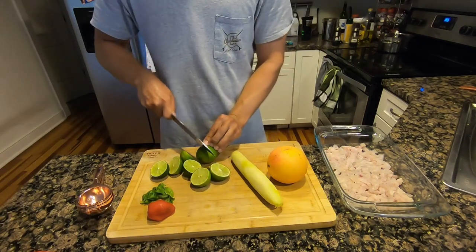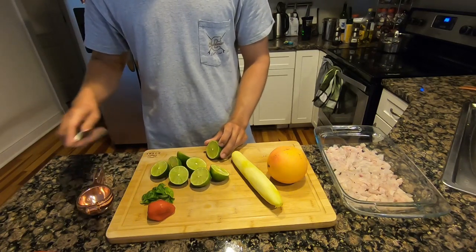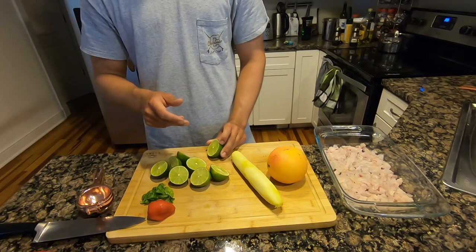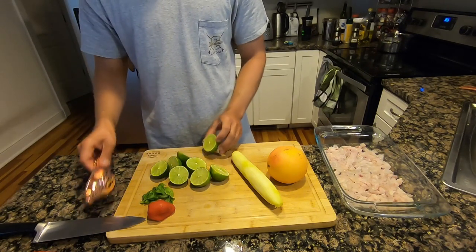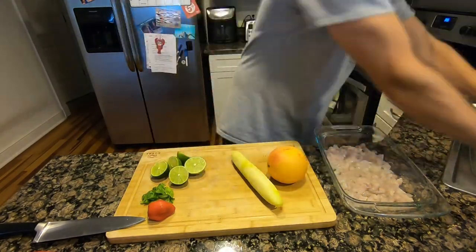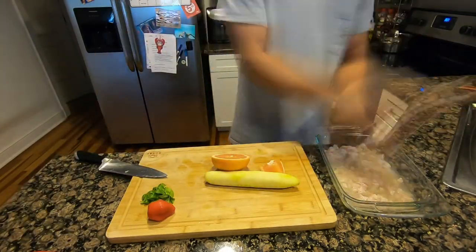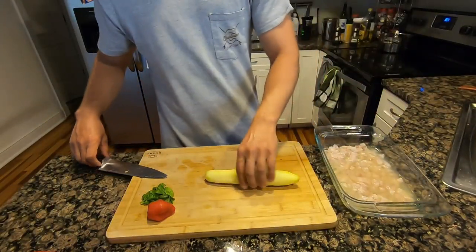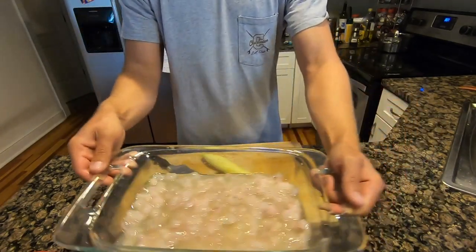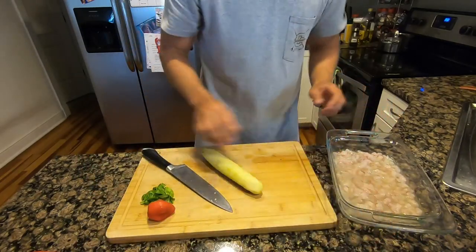And it's important to do the citrus on the fish first before you dice up these other things to add, because they'll probably absorb the citrus before it really gets to do its magic on the fish. So anyway. Next up, now that this is all nice and soaked, you can see it's basically floating. That's gonna ceviche really nice.